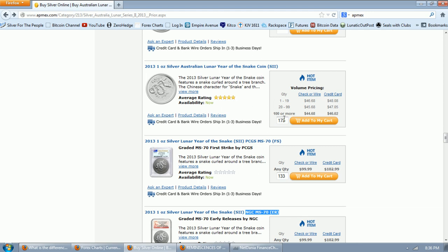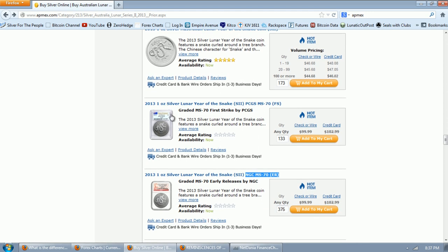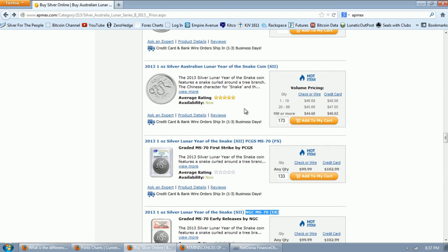And so it's quite possible that if you bought 100 of these 1 ounce Australian lunar snake coins, you could take them to the NGC or the PCGS, have them graded, and a percentage of those, and I have no idea what that would be, would be MS70.